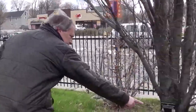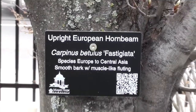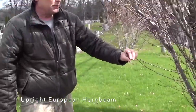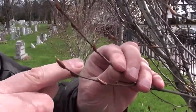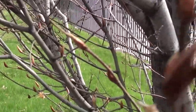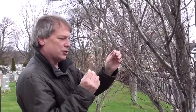Tell you what, I don't know if we can see this over here or not. Hornbeam. Yeah, this is upright European hornbeam. It's got that fastigiate kind of a thing to them, and it's got these crazy looking buds. These buds are one of the ways you can tell the difference between a European hornbeam and an American hornbeam. This bud has a little bit of a twist to it on the stem. I don't know if you can see that or not, but it's got a twist to it. Versus an American hornbeam, it'll be a little bit straighter or actually a little bit off the stem. It's the fruit, it's the bud. That's really what tells you the difference between a tree.